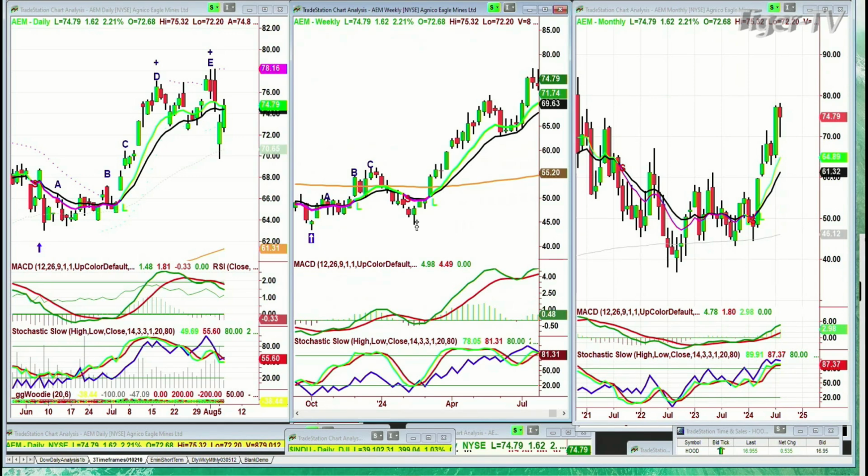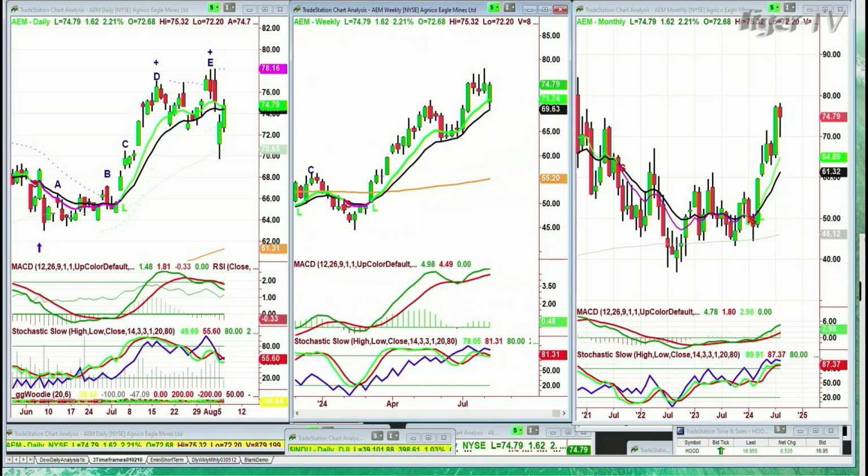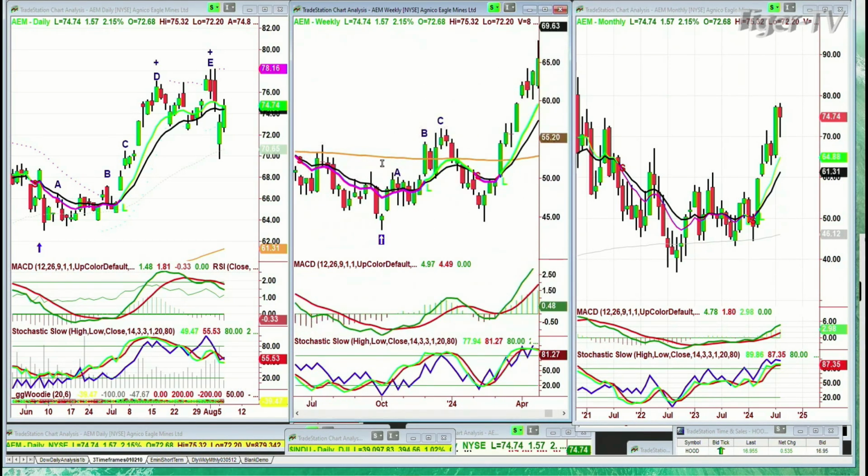Okay. Now, I need to talk about something that rarely do I talk about, because it doesn't happen that often. When you get an identified, there's no other way. That is a peak C right there. There is no C1, C2. That's where it's very close to making a leg D, but it fails. But it acts like a D. No, that is a C.